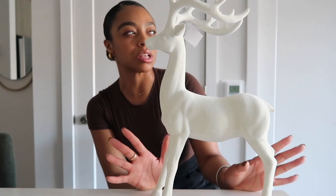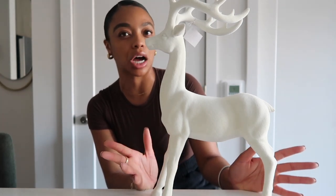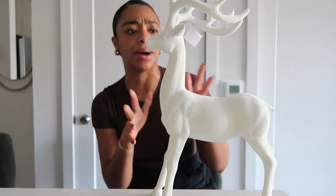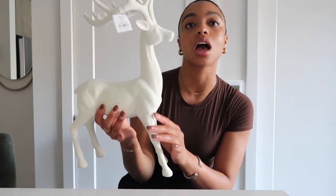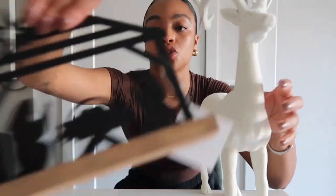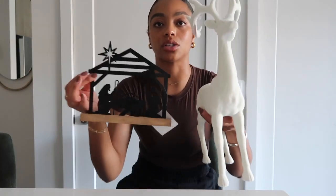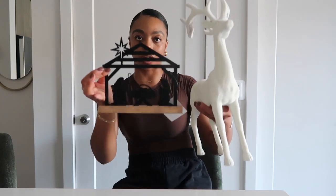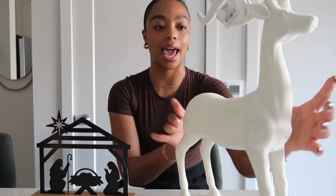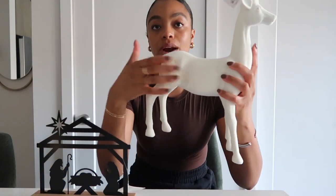And so I think it was 50% off. So I think I got these for like $11, something like that. But they weren't originally that price, but they weren't that much at all. But very cute, and I think I'm gonna add it to the nativity scene here. So it's gonna kind of give like that vibe. So hopefully you can kind of see the vibe that I'm going for, and then add some greenery around it. But love them, love them, love them, and love how sturdy the reindeer is too.